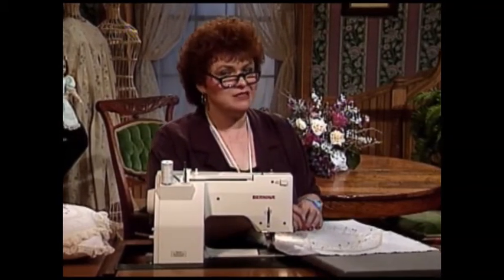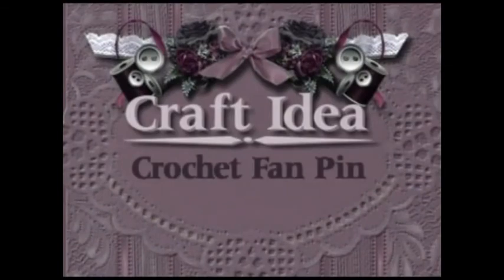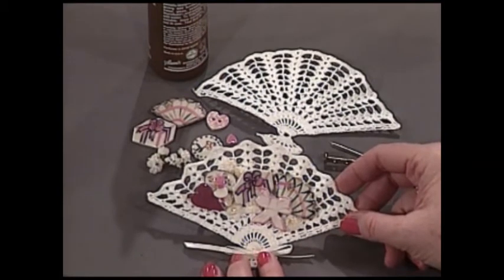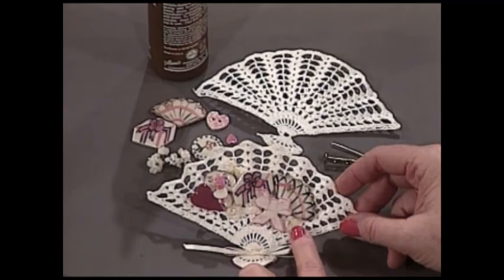We have another sweet Victorian craft idea for you that's very easy to make. It's a little Victorian fan brooch. The Victorian fan pin, which I have for you, actually I'm going to put it on as soon as I finish showing you how to make one. It is just a glue gun project or a bottle of glue. This is a little Victorian fan pin. It has little porcelain buttons glued on it, little tiny flowers, and it's finished with a little ribbon.